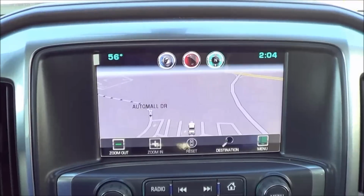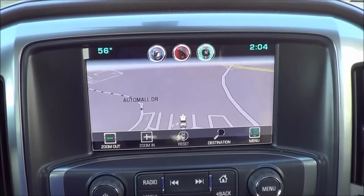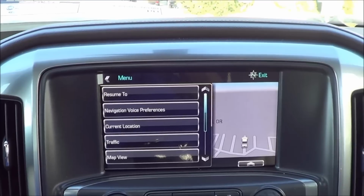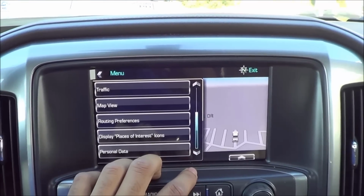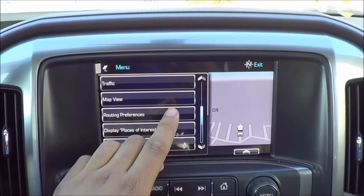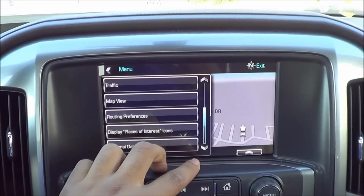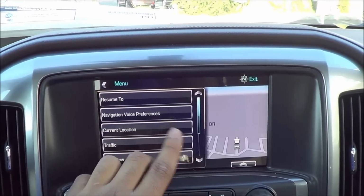Now coming to the navigation, I like the graphics and the rendering of it. However, it can be pretty laggy at some times. Of course, you can enter in the destination by voice. You have your routing preferences, map view, your traffic. You can display the places of interest, icons, personal data, current location.